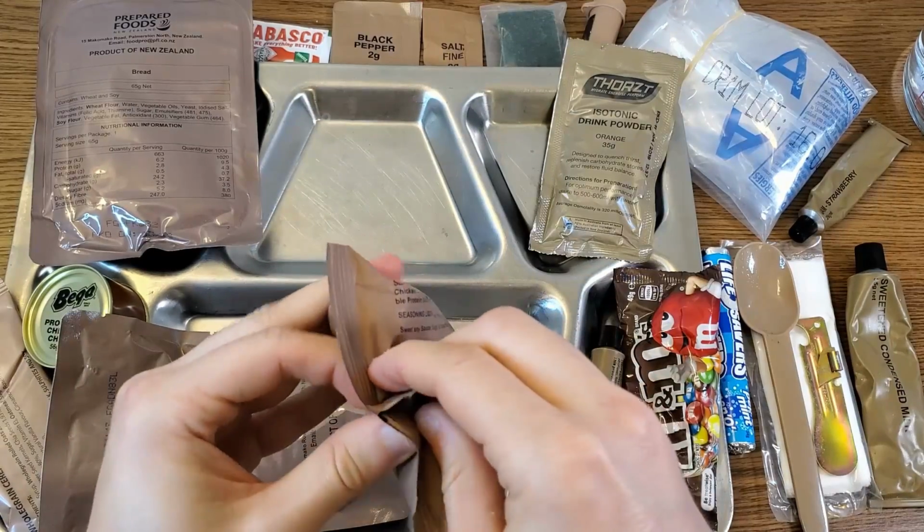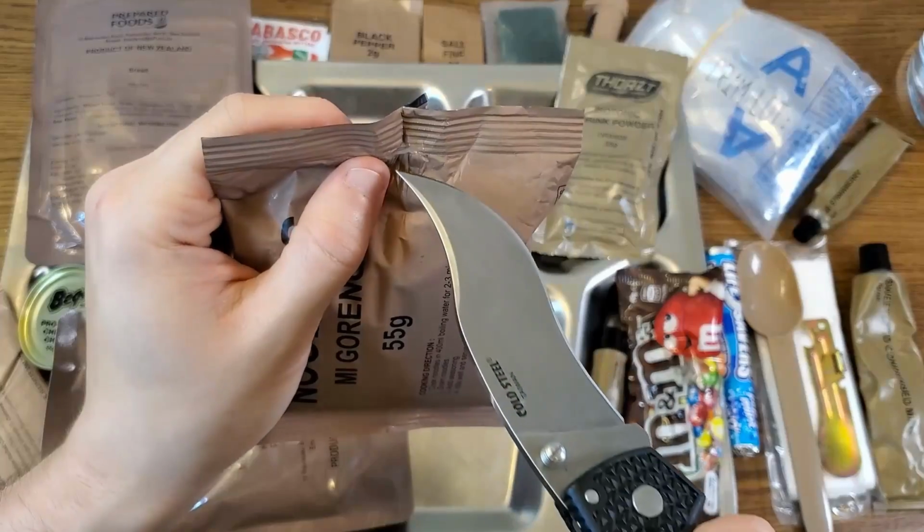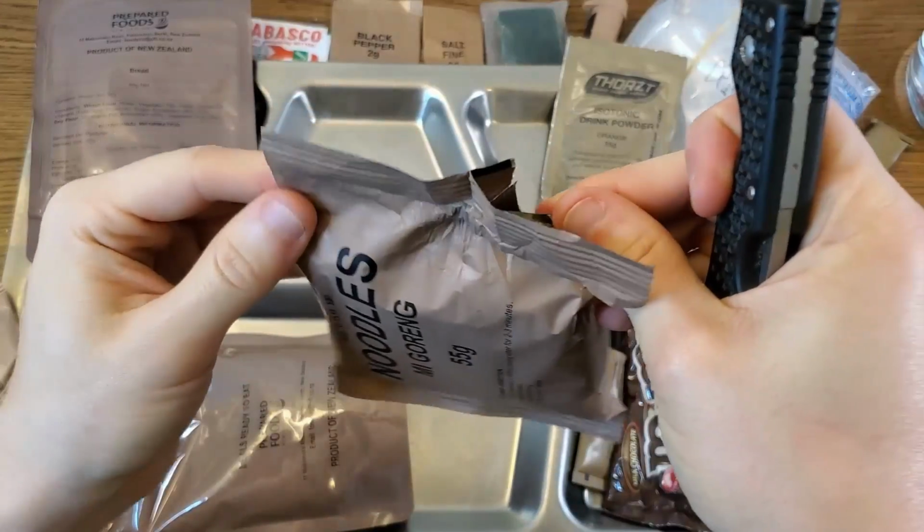Well, since we're not using a mess kit for this, I don't actually have boiling water. I have water that has recently been boiling. And what we're going to do is attempt to prepare these noodles in their package.